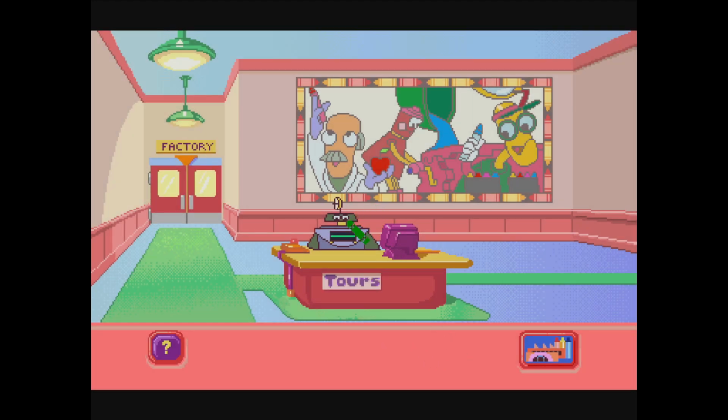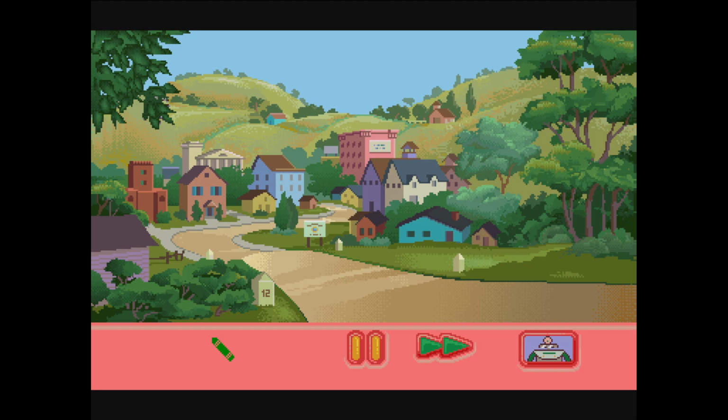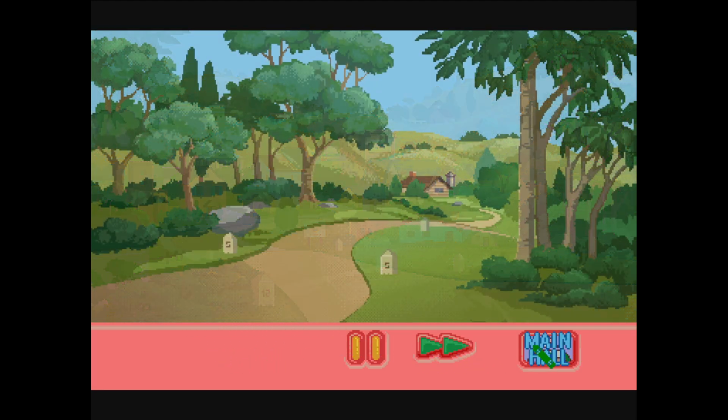Welcome to the main hall of the Crayon Factory. We really like visitors here because there's so much to do. Just move your crayon cursor around with your remote control, and when it flashes, you've found something fun. So press an action button. This is Middletown, my hometown. It's also where I work.